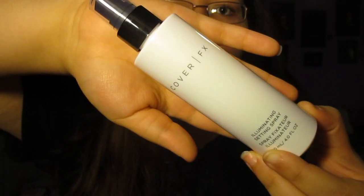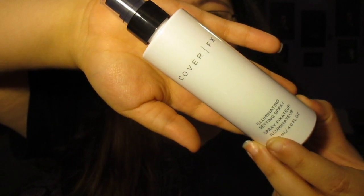The next thing on the list that the card has for us is the Cover Effects Illuminating Setting Spray, which is insane. It says it is a quick drying setting spray that sets makeup for all day wear and imparts instant all over illumination. It's alcohol free, so it's not drying to the skin, perfect for all skin tones and types, and this retails for $31. I have not tried this out. The only thing I have from Cover Effects is this little primer that I liked.